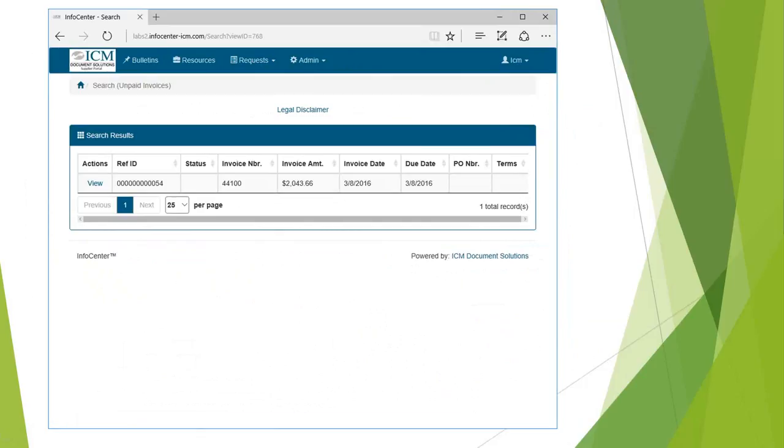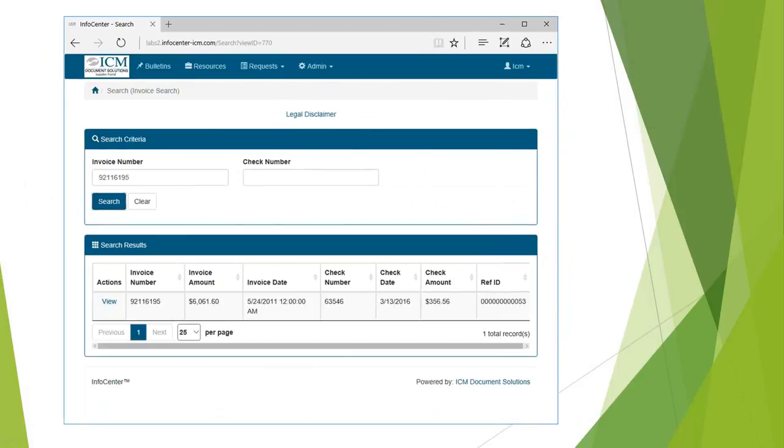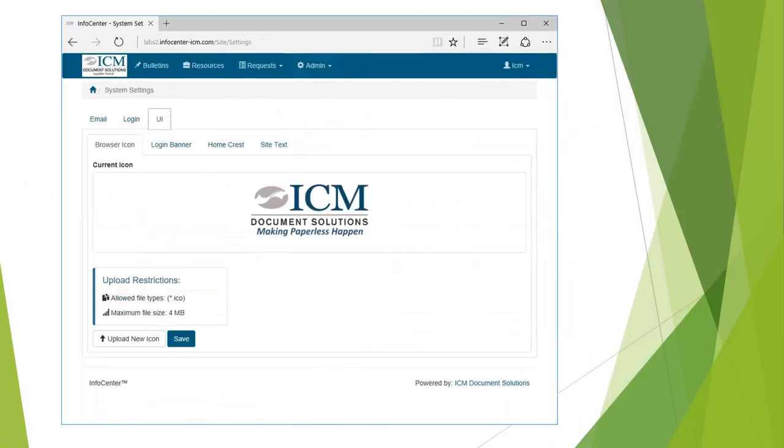And so unpaid invoices, the same type of thing, a listing of that, and the ability to do searches. Searches based on the invoice number, for example, would be typical for a vendor coming in. So they can get, again, all that data, have the ability to look at that information. Here's where they've gone in and done a search on a particular invoice number and got the return on that.